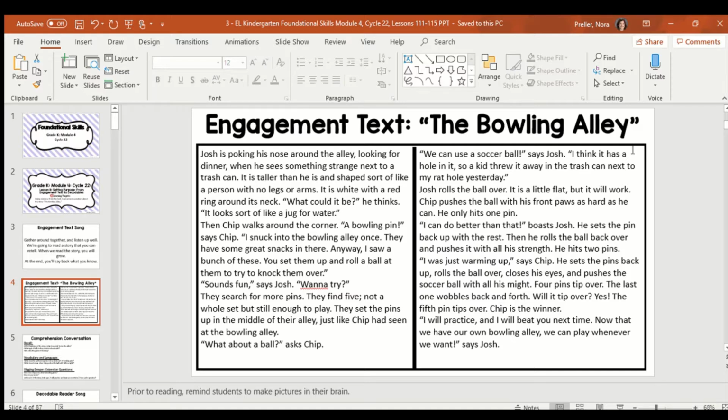Josh is poking his nose around the alley looking for dinner when he sees something strange next to a trash can. It is taller than he is and shaped sort of like a person with no legs or arms. It is white with a red ring around its neck. What could it be? he thinks. It looks sort of like a jug for water. Then Chip walks around the corner.